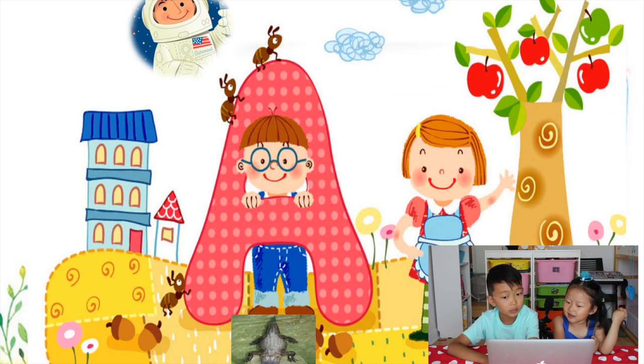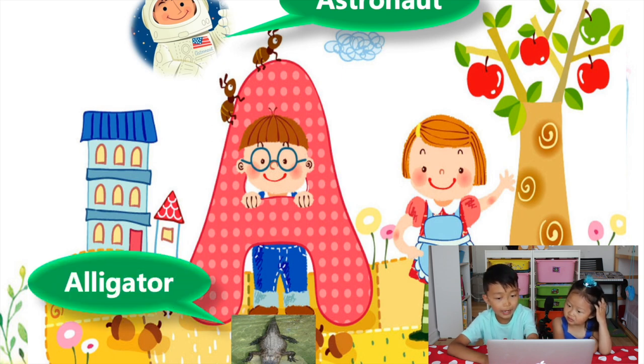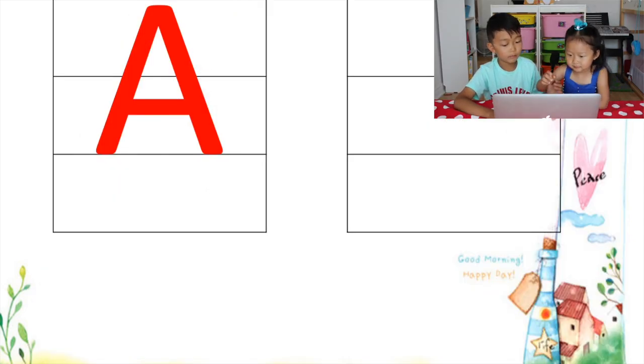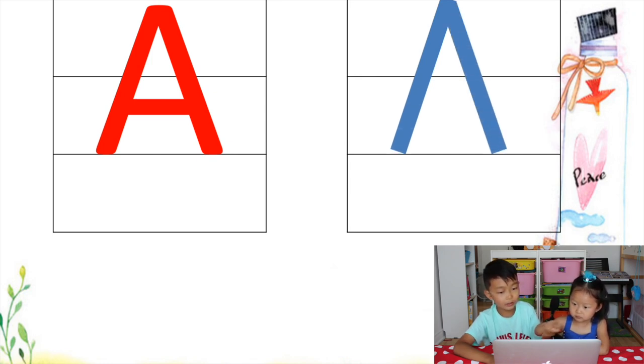Astronaut, alligator, apple. Good. Let's write the A in the air. Ready? Go. This way, and then a line in the middle.